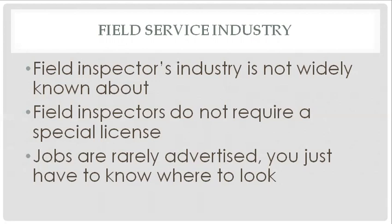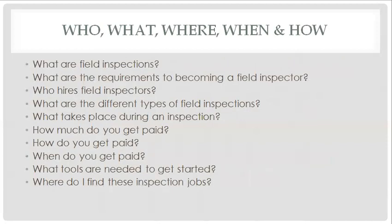Now, with these jobs, most people don't know about them because the industry is not widely known. Jobs are rarely advertised. You just have to know where to look for them, because jobs are out there. You just need to find the right places to look. These are some of the things we're going to talk about in this training. But first of all, let's get into it.